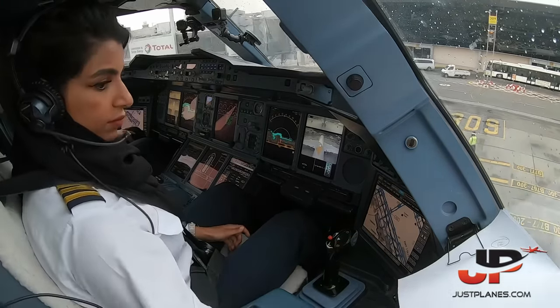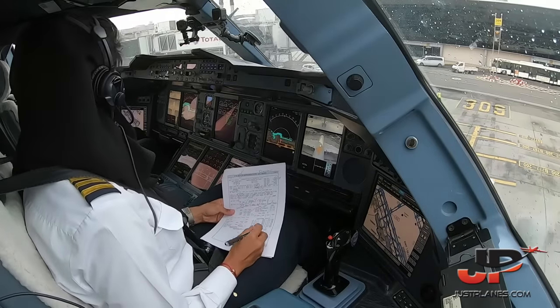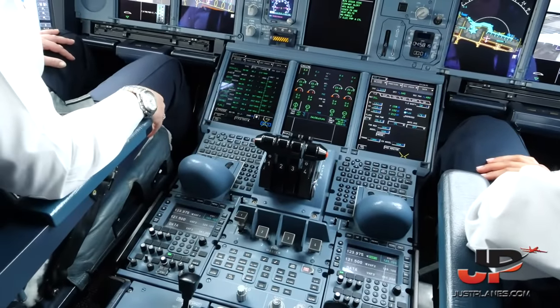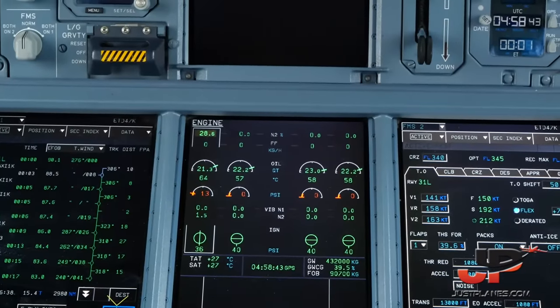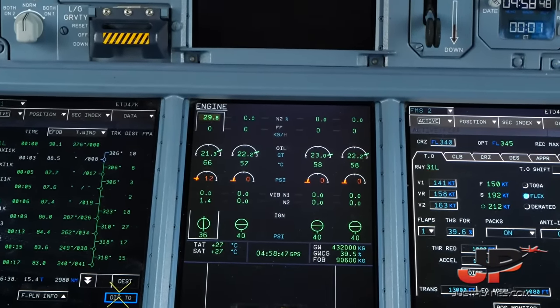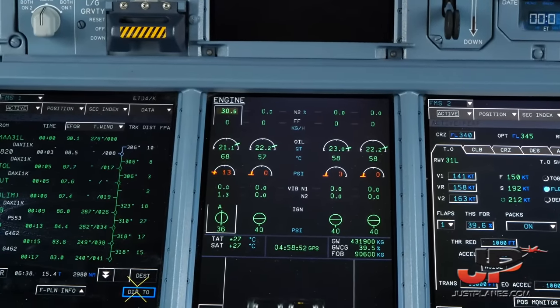Roger, ETIHAD 3 whiskey, turn right, Echo 9, Echo 15, holding point, runway 31 left. Echo 9, Echo 15, holding point, runway 31 left. Echo 9, proceed south taxiway, short of Foxtrot 31. Proceeding south taxiway, short of Foxtrot 31, ETIHAD. ETIHAD 641, you're number 1 to company Dreamliner, coming up on your right.